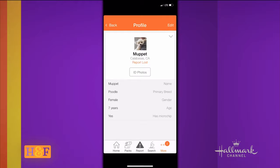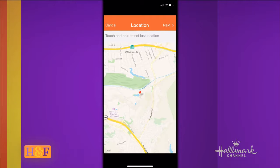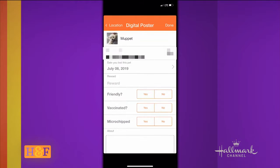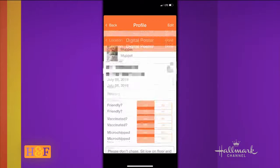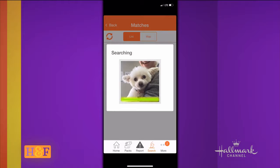If, God forbid, your animal goes missing, so for example, Muppet, I picked her profile and I said that she was missing. And it's basically a digital poster. So you can write, are they friendly? Are they microchipped? I wrote that get down to her level, don't approach her, it scares her.